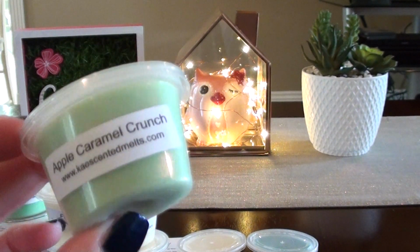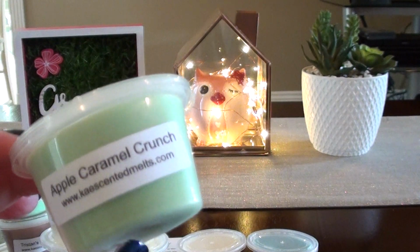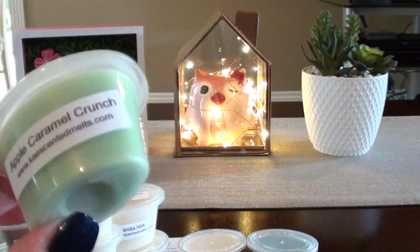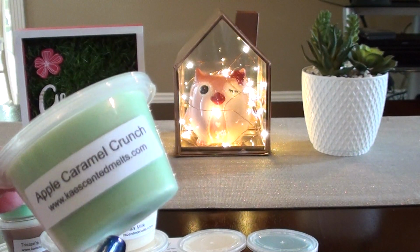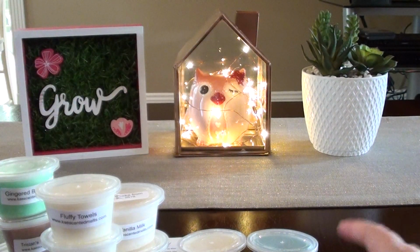So, Apple Caramel Crunch. This is a good example of vendors who will put a long scent description and make you think that it's a blend. Not that I'm dissing anyone or anything, but this is probably a single oil right here. I don't know, maybe it's not. Maybe on KAE's website it's a blend, but this is probably a single oil and they'll put a long description and you think, oh, it's a super great blend. And actually it's a single oil. Oh yeah, I need to find out what that is. Okay, so Apple Caramel Crunch.